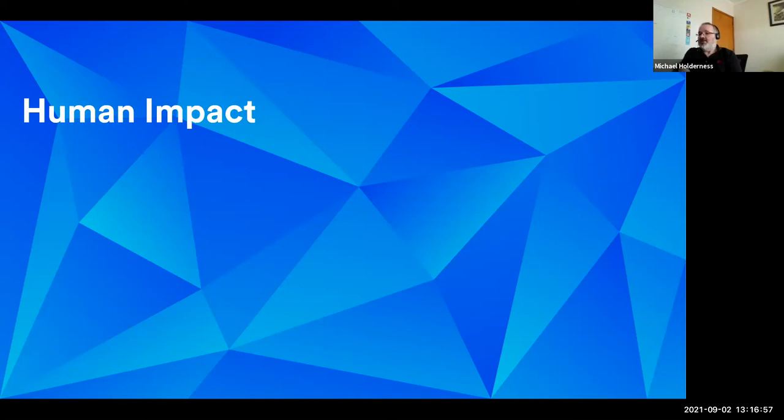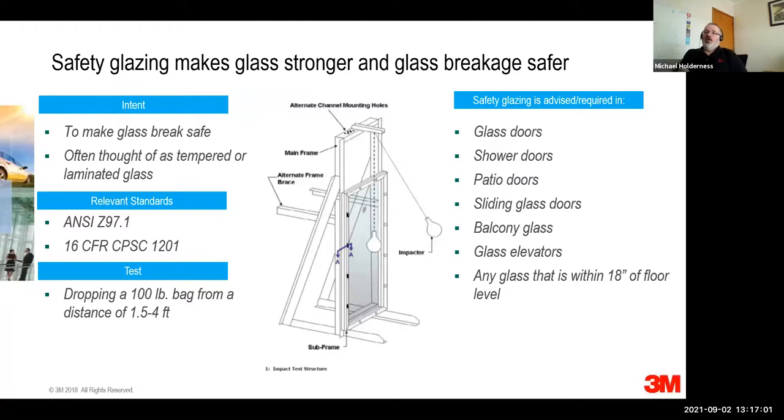Okay, human impact. When it comes to helping to protect people, you need safety glazing to make the glass stronger and glass breakage safer. Okay, the intent of this is to make the glass break safe. So if it does break, and it will, we can't stop the glass breaking, but we'll stop all the shards coming out of the glass.